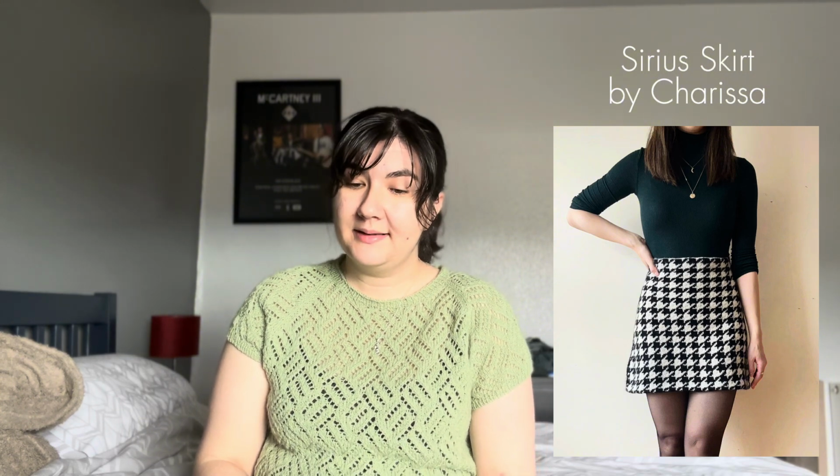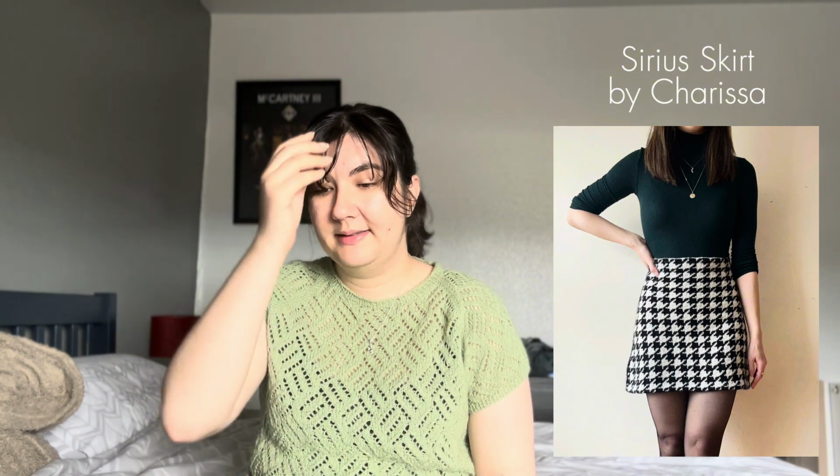Number 8 is the Serious skirt, so another skirt pattern by Carissa again. This is £6.81 for the pattern. It uses sport weight yarn and a gauge of 26 stitches and 27 rows. Is that right? Must be. If that's wrong, I'll correct it. But 26 stitches and 27 rows on 4mm needles.